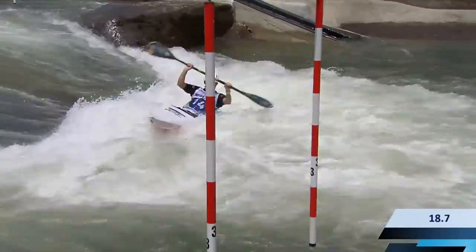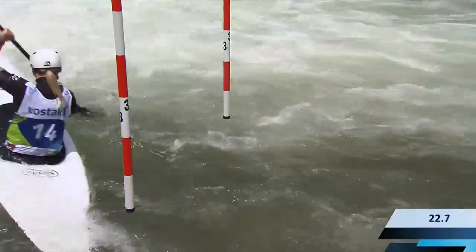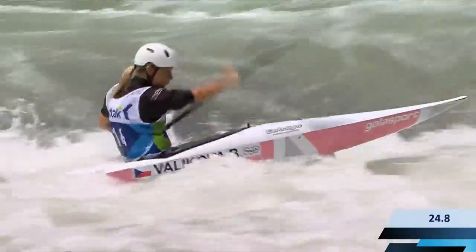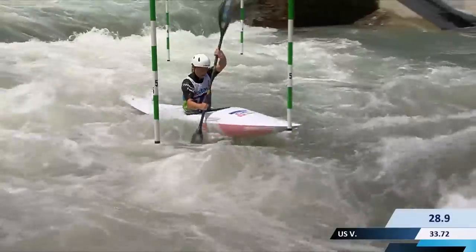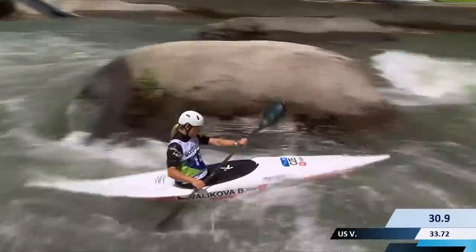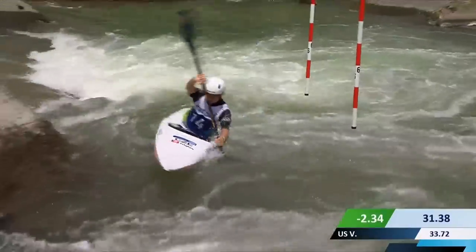You feel very removed from the competition. Do you have any idea what's going on down the course? I think it's quite nice to start in a little bit of silence and then go down and enter the world stage. And so far, she's having a really clean run, and it would be great to see another Czech paddler from kayak on the podium.